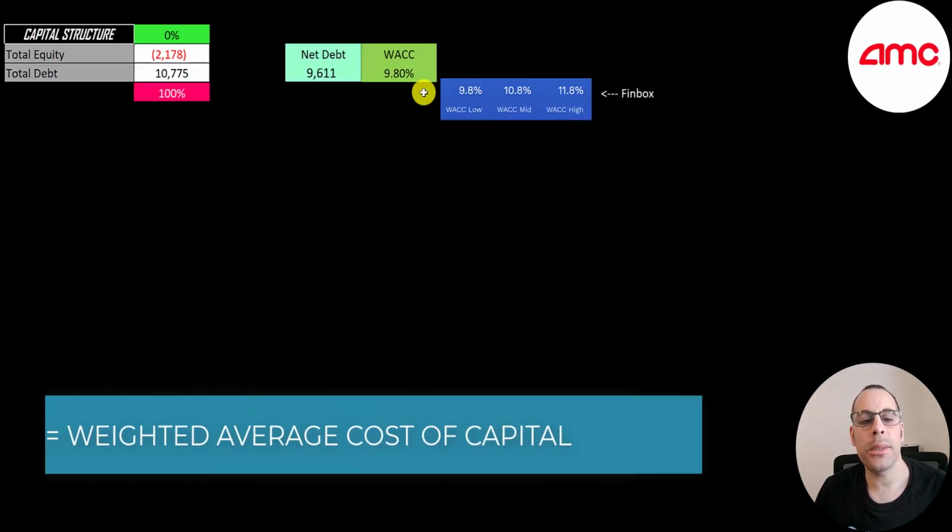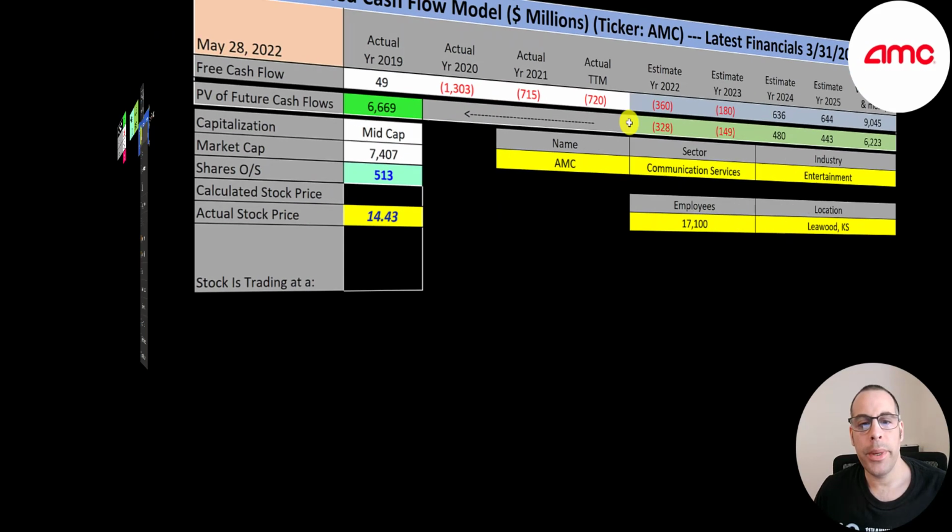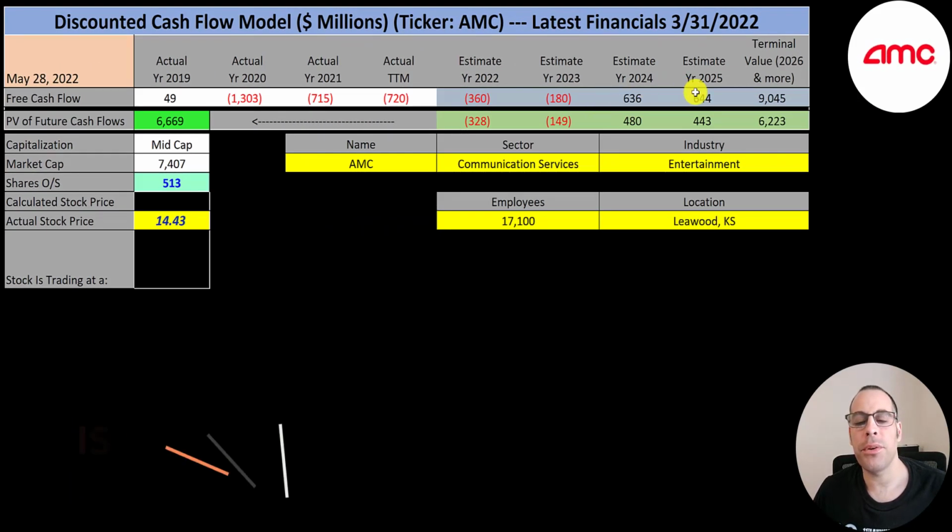I gave them the lowest whack on Finbox, 9.8%, and that's a discount rate we're going to apply to the future cash flows. We estimated 4 years of future free cash flows.